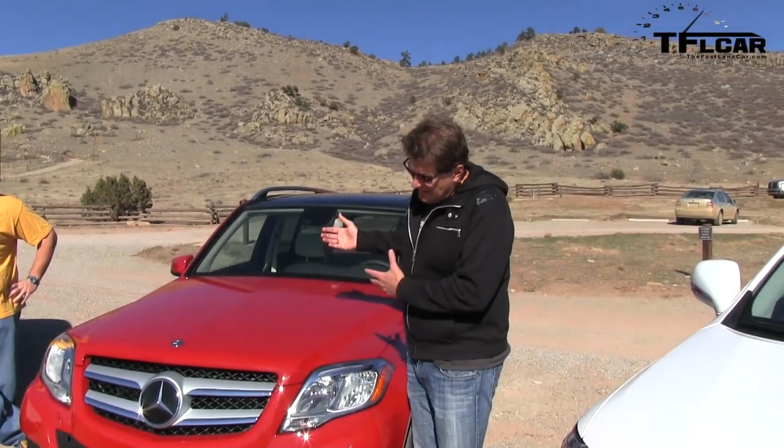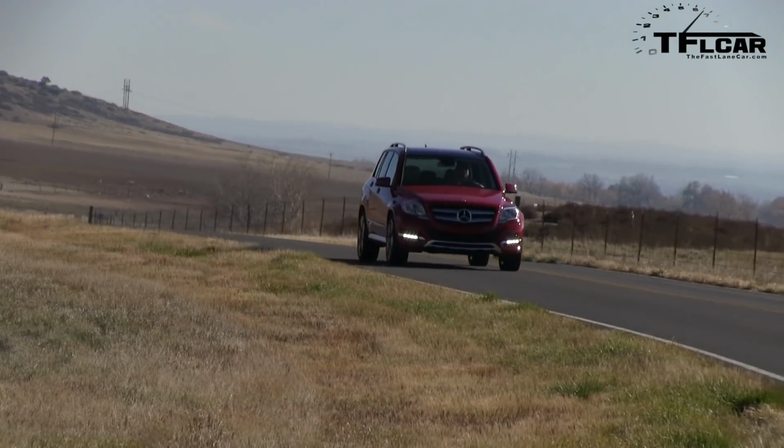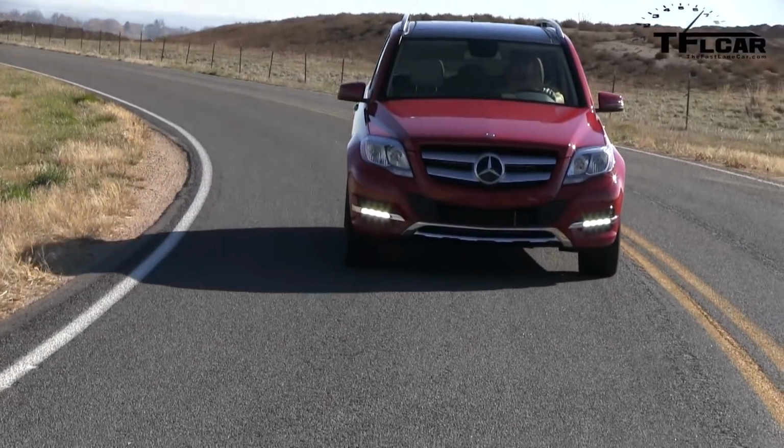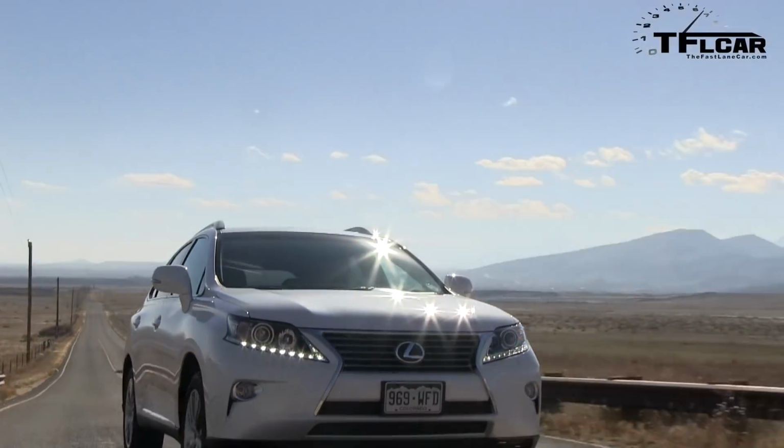Now, the Mercedes-Benz is an interesting mixture of boxy design and curvy lines. It basically has a strong resemblance to Mercedes' military off-road vehicle, the G-Wagon, except that this doesn't have enough ground clearance to be a serious off-road vehicle. The Lexus, on the other hand, has a new corporate spindle grille. Otherwise, it's unchanged from the model that we've already tested.